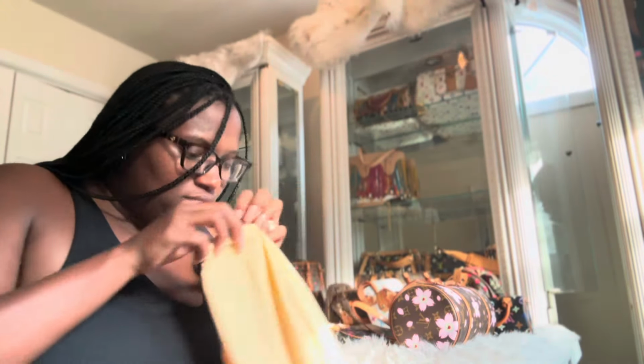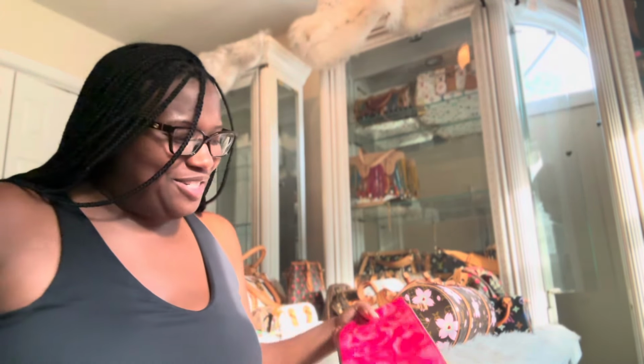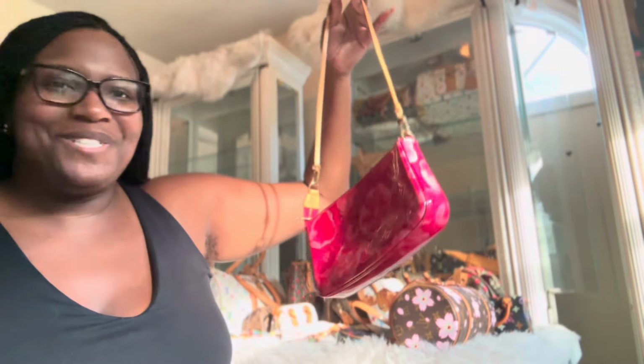What's in here? Oh, yeah. Another gem of mine that I also considered selling this year, and I'm really glad I didn't because I would have regretted it, is my Louis Vuitton Icare Pouch Accessories NM. Just looking at this on camera, I'm sitting here thinking, oh my god, I'm so glad I came to my senses and did not sell this bag, because it is so freaking beautiful. I mean, do you see that color in the sunlight? It's breathtaking.